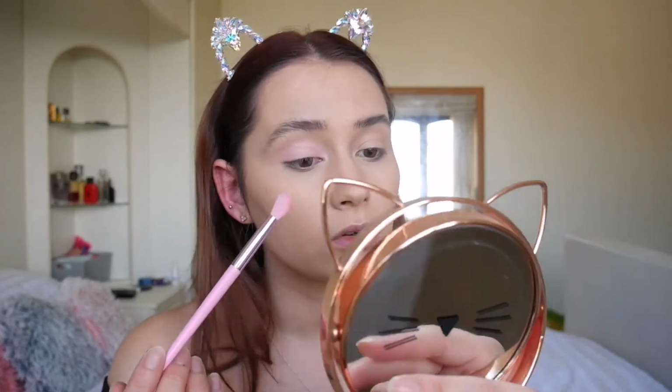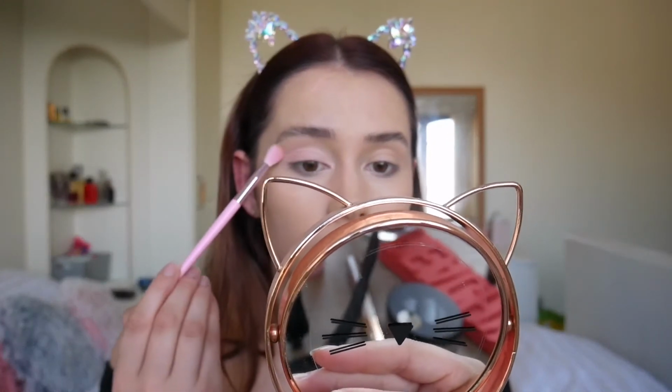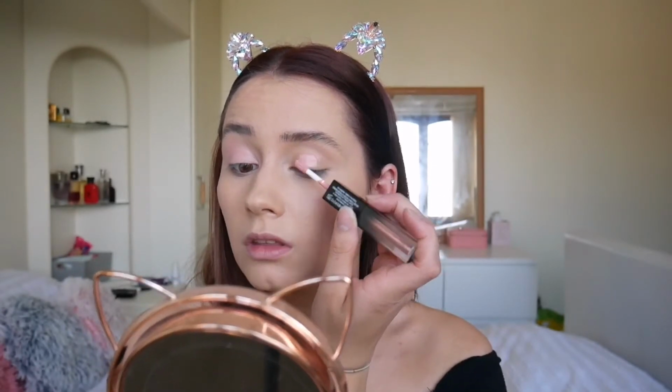It is an incredibly light pink. I'm not even sure if you're going to be able to see it in the camera, to be honest. But nonetheless, I don't think I own a baby pink this nice. This is a really nice baby pink. Also, it blended out really nicely and really easily. So I think I will definitely be keeping this.